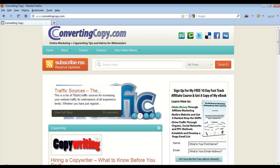This means finding websites which are related to your blog, but which also have regular readerships and aren't spammed to death. Because if you're going to a website which doesn't get a lot of traffic or just gets spammed to death, then no one's really going to be reading your comment because there's just not going to be a lot of quality or high quantity traffic going to those sites.